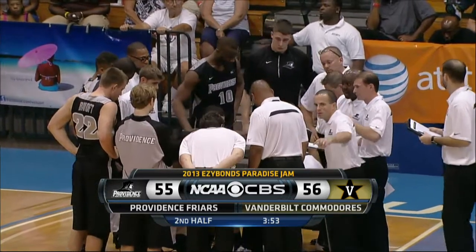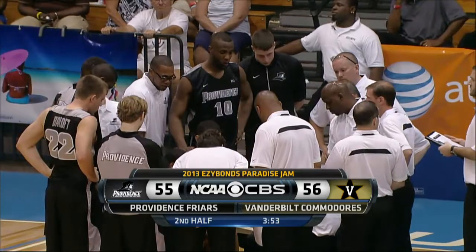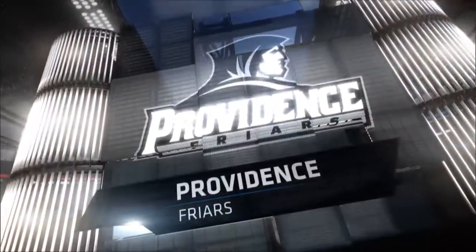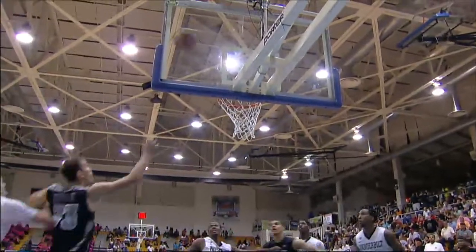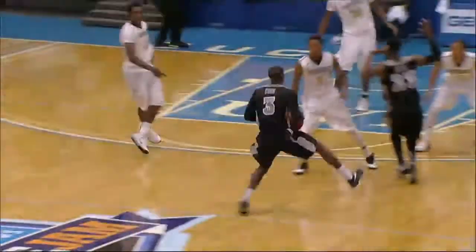Vanderbilt leading by just a point. You know, the Virgin Islands, Kevin, was once a haven for pirates. Providence talking about plundering. They're about to plunder back the lead. And Chris Dunn leading the charge as he's making some great plays. Delivers one to Harris, and now a little more dribble penetration and finds Harris again in the deep corner. DeRosa just goes to work inside. Great rebound position, completes a three-point play.